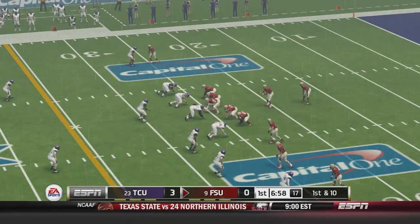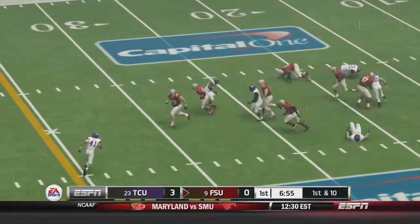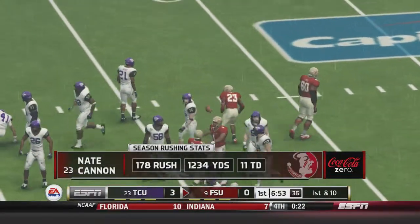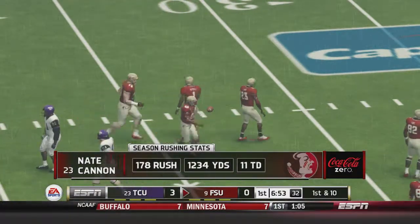And a pistol. Nate Cannon, halfback, is set deep. They're going to hand right to him, and Nate Cannon is going to break one tackle. Going to make a move, and he's going to get up to the 35, and they're actually going to give him the first down. Nate Cannon, there it is, 1,234 yards on the year, 11 touchdowns.